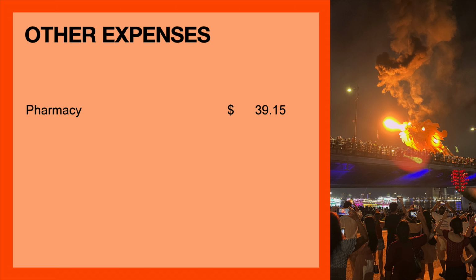Our discretionary category was once again fairly low for the month. We had the usual medications and toiletries that we purchased at pharmacies, which came to $39.15. While in Hanoi, we took the opportunity to do some shopping since the prices there were significantly lower than in the US and in Europe. I picked up an Arc'teryx rain jacket, which retails for $600 in the US, for just $65.61.